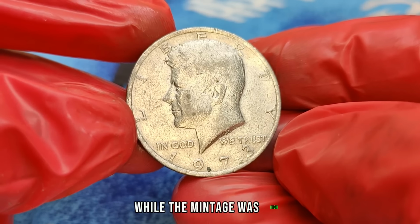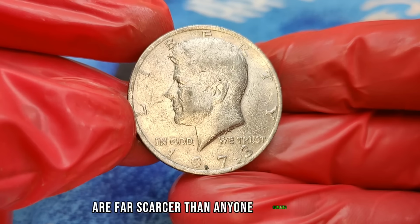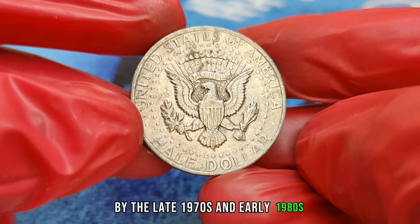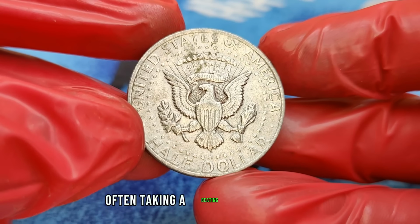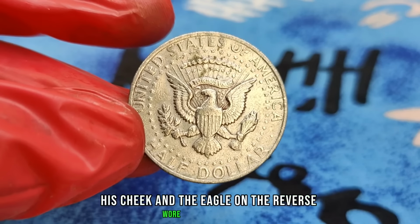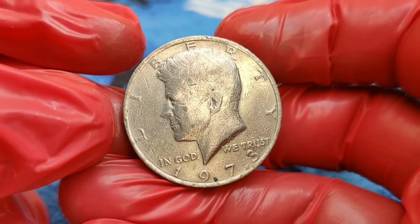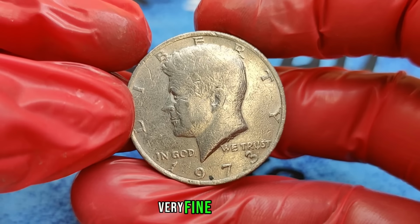But here's where things take a dramatic turn. While the mintage was high, coins that survived in very fine condition are far scarcer than anyone realizes. Why? Because these coins were heavily circulated. By the late 1970s and early 1980s, Kennedy half-dollars were still occasionally used in commerce, often taking a beating. The details of Kennedy's hair, his cheek, and the eagle on the reverse wore down quickly. Most 1973 halves you'll see today are dull, flattened, or damaged. Very few survive with the crisp detail and eye appeal of a true very fine specimen.